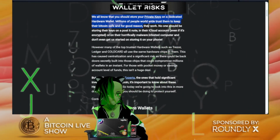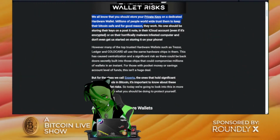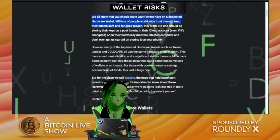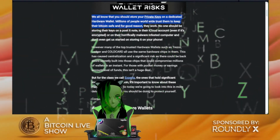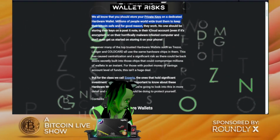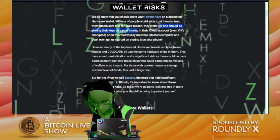This is why I hate these things. Websites, they always say trust, trust, trust. Why do we have to keep saying in crypto, don't trust, verify, for people to then turn around and say, but trust me, bro? No, don't trust your hardware wallet. Stop trusting. Verify it. So no one should be storing their keys on a post-it note.